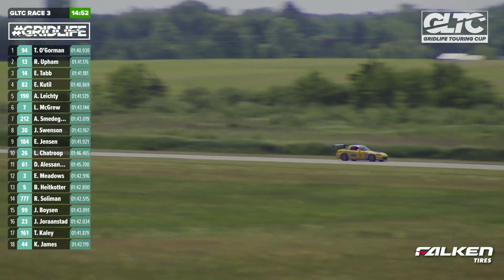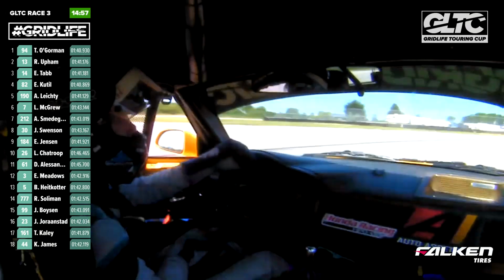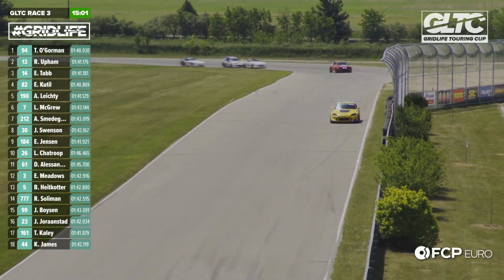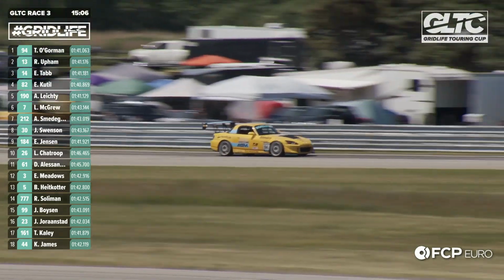For Tomo Gorman, back at NCM a couple months ago, he broke a winless streak in GLTC, and now he will come out of turn number 11. This will be his 4th win in a row, the 3rd this weekend. Tomo Gorman claims it, 3 for 3 at Gingerman Spring Kickoff.